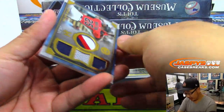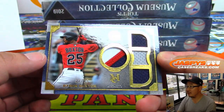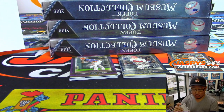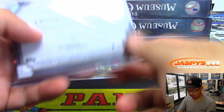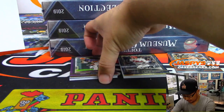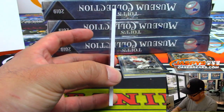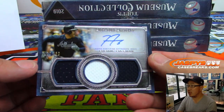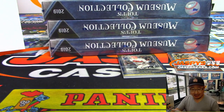All right, behind Mike Trout is Byron Buxton, 22 out of 25. Nice quad relic for the Twins. Steve Locke got the Twins straight up. There's Justin Verlander, 99. And we've got Freddie Freeman, 71 out of 80. Two-color, triple relic, and autograph.